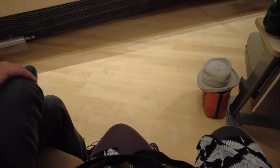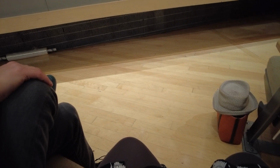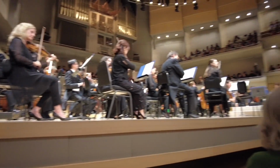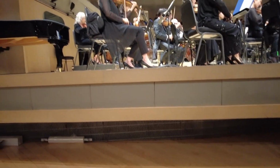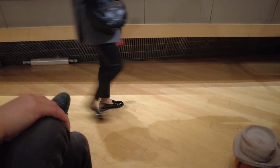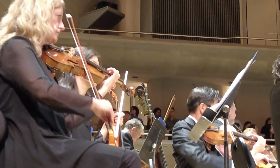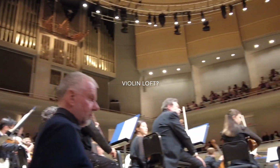Okay, so we are in row B, seat 14, and as you can see, we are as close as one might be able to get to being in the violin section. Also, I want to note that the double basses are very close by, which I appreciate, and I do like to be close to a double bass. Let me see if I can get a little zoom. There's a double bass. Now behind the double basses are the violin loft lucky winners.